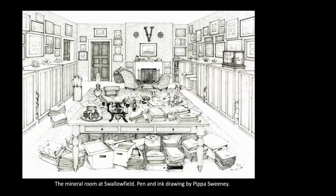And one of the things that I really wanted to include in the book was a picture of the mineral room at Swallowfield, because it features so strongly in all the thoughts and stories and the visits that had occurred over the years. But sadly, it seems that nobody actually took a photo, or if they did, I have not been able to find it, or they haven't survived. So the next best thing was to create a drawing.